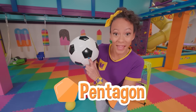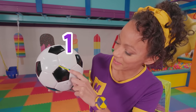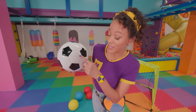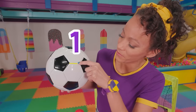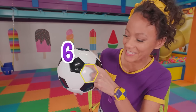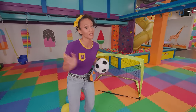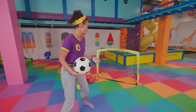This shape is a pentagon. Will you count the sides with me? Okay. One, two, three, four, five. A pentagon has five sides. And this shape is a hexagon. Let's count together. One, two, three, four, five, six. Six sides. So in soccer, you want to get the ball into the goal, but you can't use your hands. You can use your feet, you can use your knees.